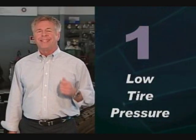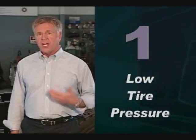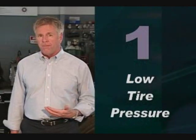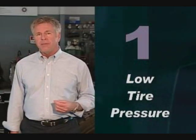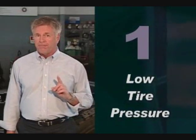The first, low tire pressure. Tires that are underinflated increase your rolling resistance, which makes the engine work harder and burn more fuel. Tire pressure needs to be accurately gauged, not thumped, at least once per week.